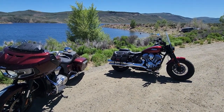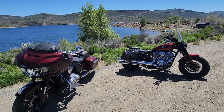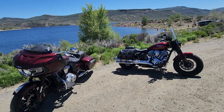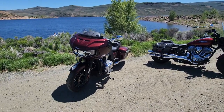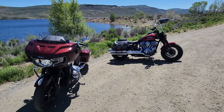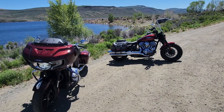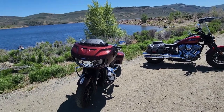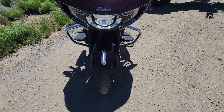Hello, everybody. I'm Ernest. So we're here off of Highway 50, this lake, a little pull off that's here, and we decided to pull over, or I decided to pull over, and talk about these rentals that we have from Indian dealership in Colorado Springs. We just went to Ouray, and we're on the way back to Colorado Springs.